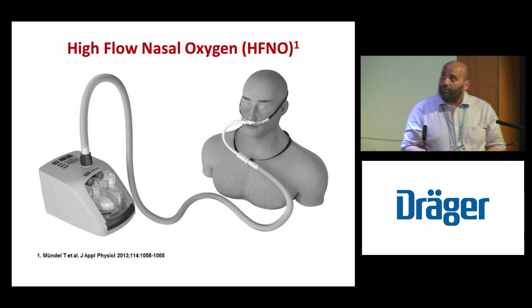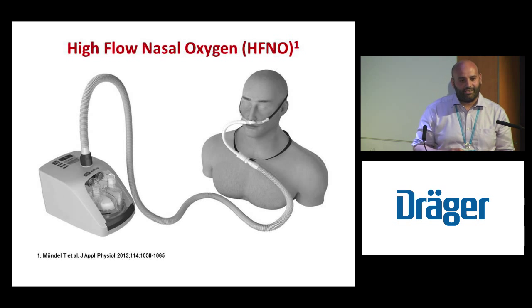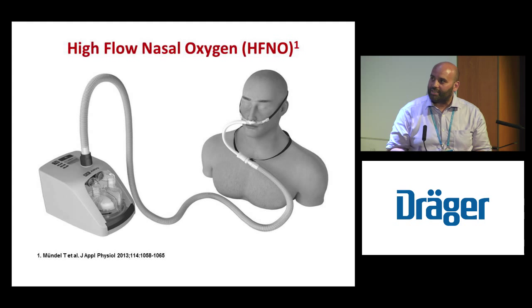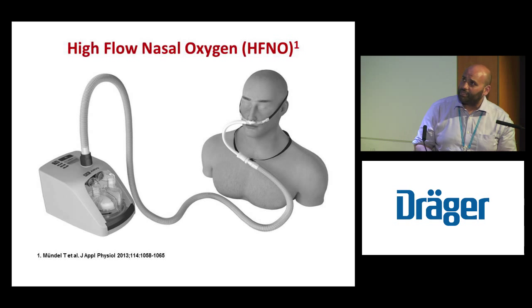Nasal high flow oxygen, again, is an increasing tool. There have recently been two trials in the New England Journal and JAMA looking at how it can be used to prevent intubation and reduce mortality. We're looking at the other way: can you extubate people onto it to achieve the same effect? Essentially, it's very high oxygen air flow into the respiratory tract, washing out the dead space with oxygen, but also offering some degree of PEEP.